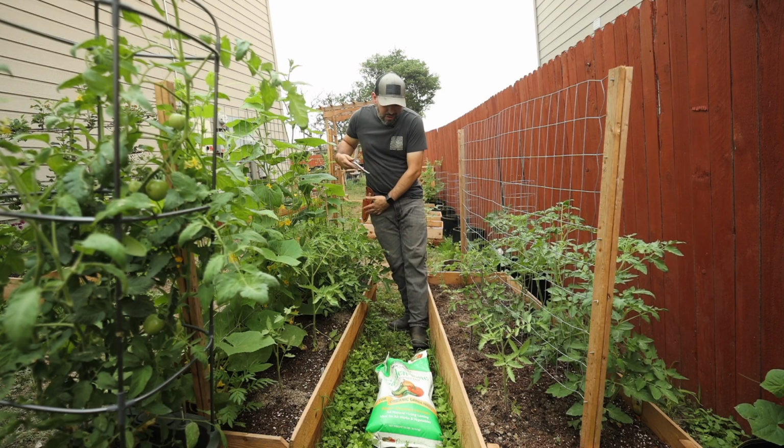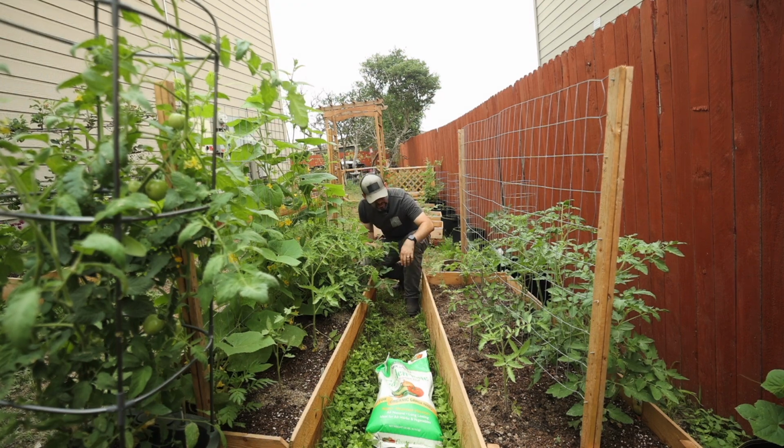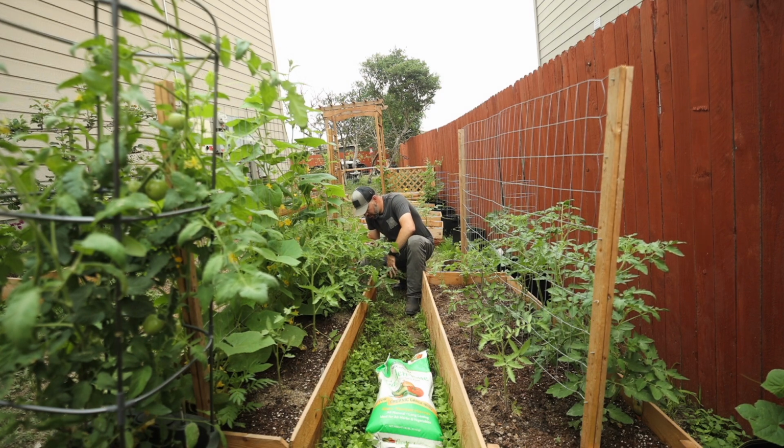What I'm going to do basically is just prune off some bottom branches. These are fairly newly planted. These have been here for quite a bit, so I'm just gonna prune the bottoms off, make some room so I can water around here nicely and not have any splashback on the foliage.